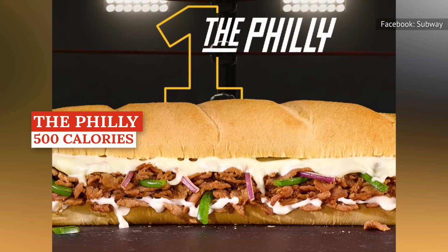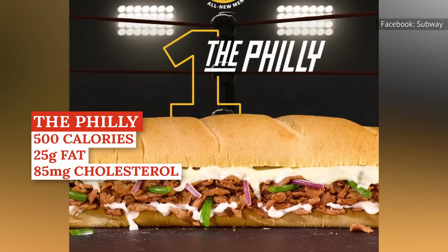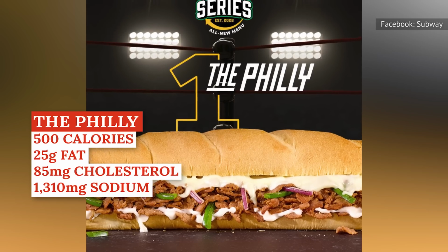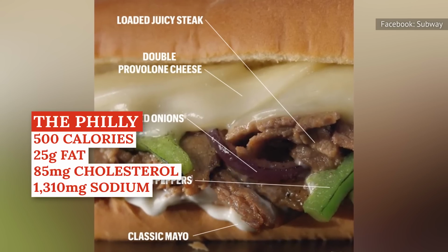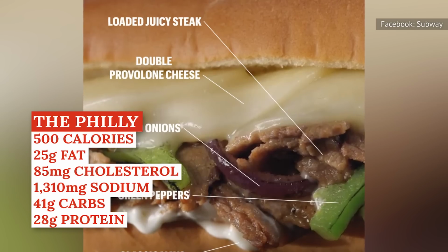Bearing 500 calories for a 6-inch, the Philly also packs in 25 grams of fat, 85 milligrams of cholesterol, and 1,310 milligrams of sodium. The addition of double cheese and processed soybean oil are to blame for the elevated fats. As for the carbs and protein, there are 41 grams and 28 grams, respectively.